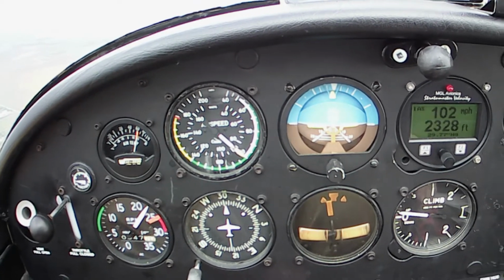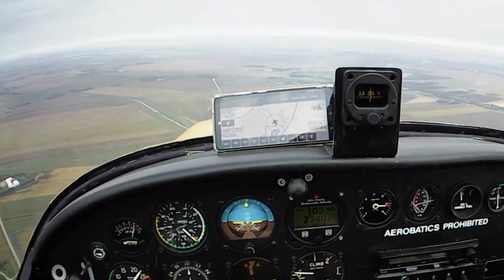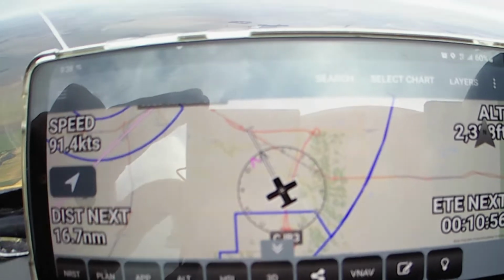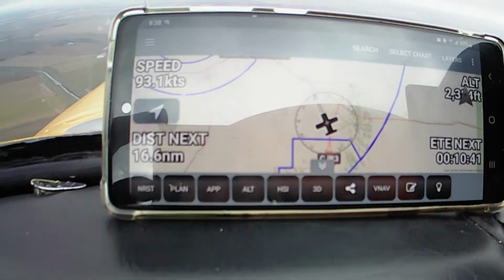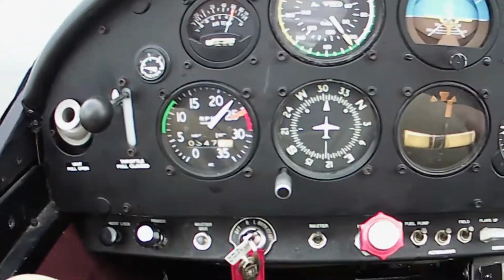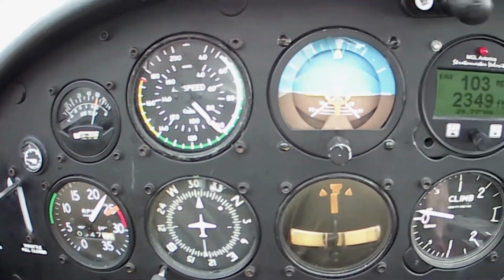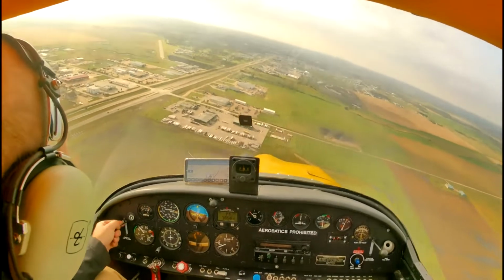With half tanks and only one guy in the plane, you can see I'm at about 2,200 RPM and I'm getting about 105 miles an hour or 91 knots. It's a good reference for sort of economy cruise. It's like 2,300 RPM actually. 102 miles an hour.